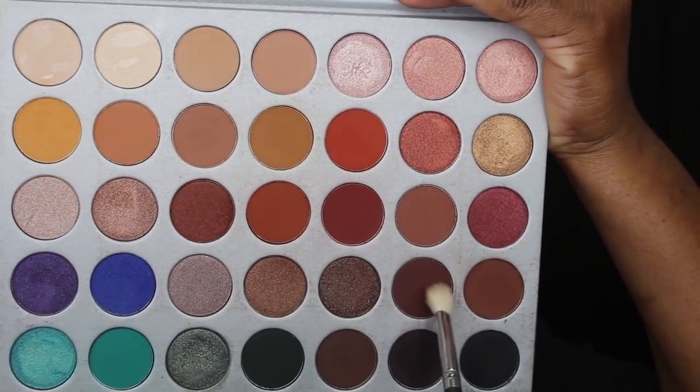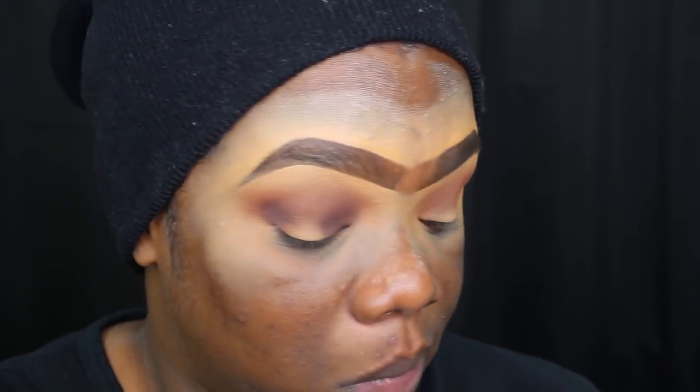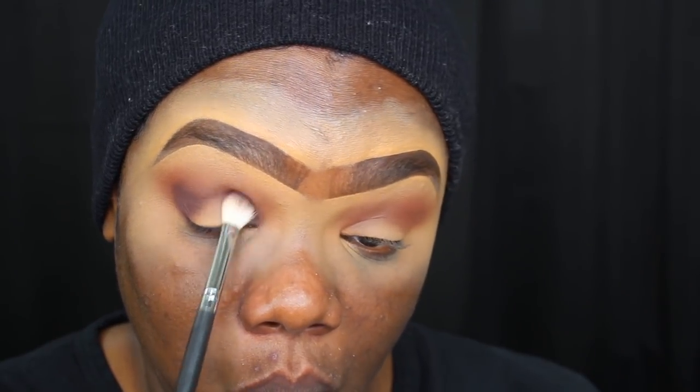Alright, so now that we have our first color down pack, I'm going to go into this shade right here in the palette. This shade is called Chip. It's a really deep brown color and I'm going to put that right on the outer corners of the eye and then the inner corners of the eye. Then I'm just going to connect the two right in the crease. Of course, you always want to go back in with that first blending brush and just get any harsh lines that might have formed.